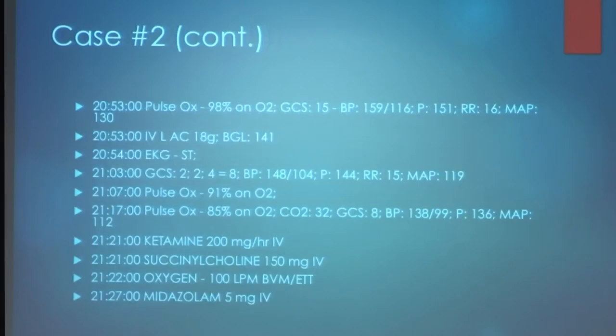etc. So here we get down to some of the details. Interestingly, the first GCS documented is 15, which you wouldn't expect from the description in the narrative where he was, you know, basically covered in urine, not acknowledging, not responding to pain, just moaning. And then down further, we have GCS of 8 that is documented, which is probably more appropriate to what he was doing. And again, as in the prior chart, we see a SAT of 91% and then a SAT of 85%. And that's the last documented oxygen saturation prior to meds being documented.